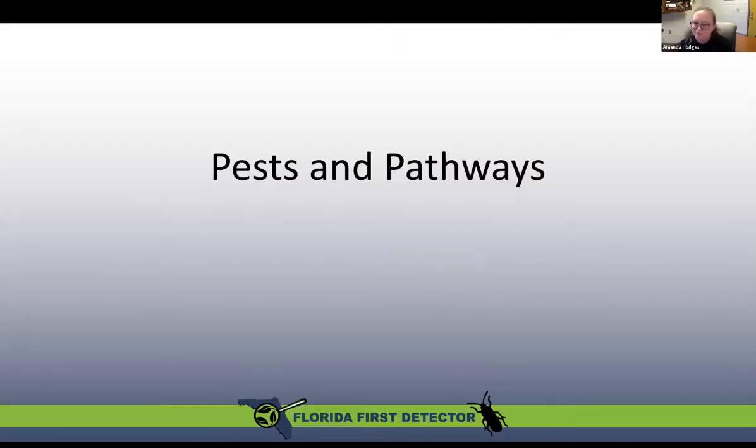So to start off the workshop today, we're going to talk a little bit about what exactly makes a species invasive and how they even end up here in Florida in the first place.